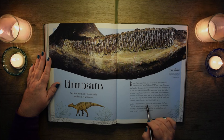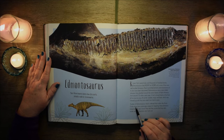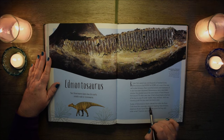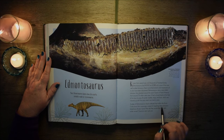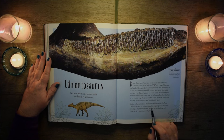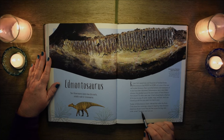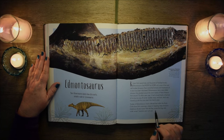Studies of Edmontosaurus fossils collected from within the Arctic Circle show that surprisingly, instead of migrating, these dinosaurs stayed put all year round. How did they survive the long, dark, cooler winter? Scientists aren't yet sure.